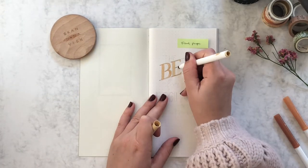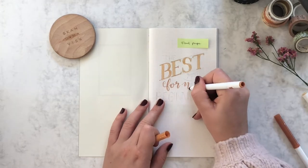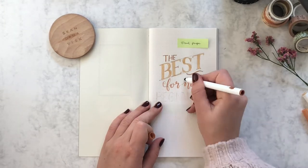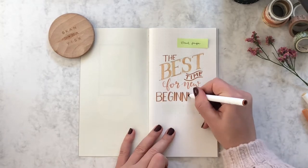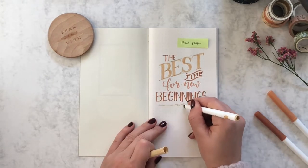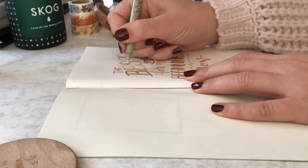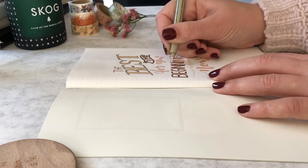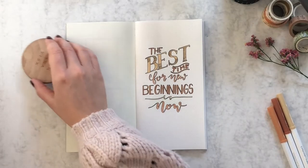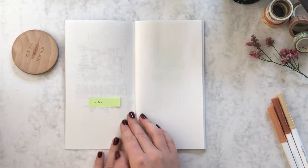I never know what to put on the first page of a new journal. In my last journal, I put a sticker, and in this new one, I kind of had two first pages to deal with, so I did a sticker of Walter on the first page and a fitting quote on the other page. It says, "The best time for new beginnings is now." I'm using three Crayola Super Tips as my very simple color scheme for this journal. There is a beige, a reddish beige, and a brown. Since they're not numbered, I can't tell you which ones they are.